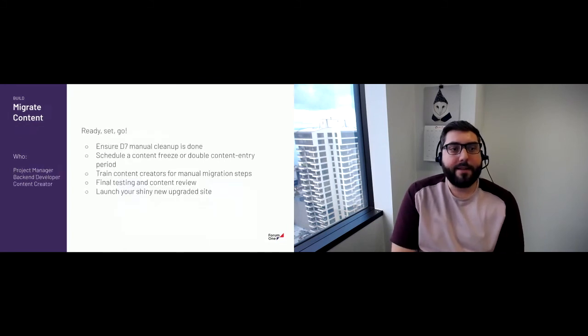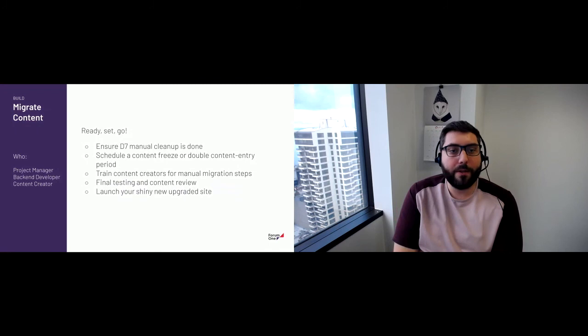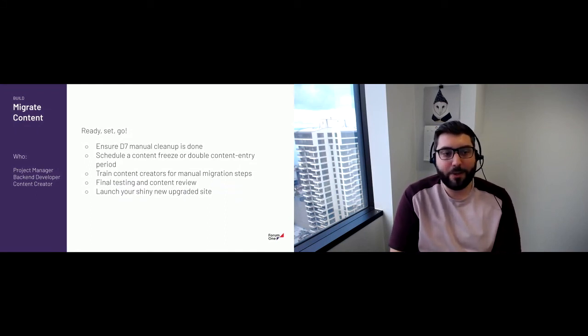And then kind of the last step of the build process, we're getting closer to launch here, is actually migrating the content. So by this time, you'd want to ensure that your Drupal 7 manual cleanup is done. The Drupal 7 site that you're going to use as the source is ready to have all its content pulled into Drupal 9. Oftentimes, you're going to want to schedule a content freeze or a double content entry period.